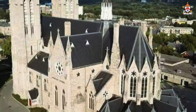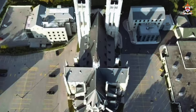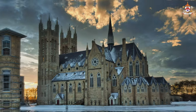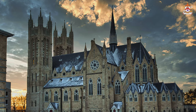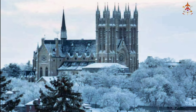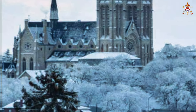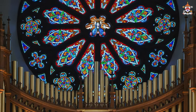Welcome to the Basilica of Our Lady Immaculate, a beacon of faith and history nestled in the heart of Guelph, Ontario, Canada. My name is Daniel, and before I hand things over to Joe and Julian, let me tell you about our time together. Today, we embark on a musical journey through the soul of this sacred space, guided by the harmonious echoes of its remarkable pipe organ, crafted with meticulous care in 1919.